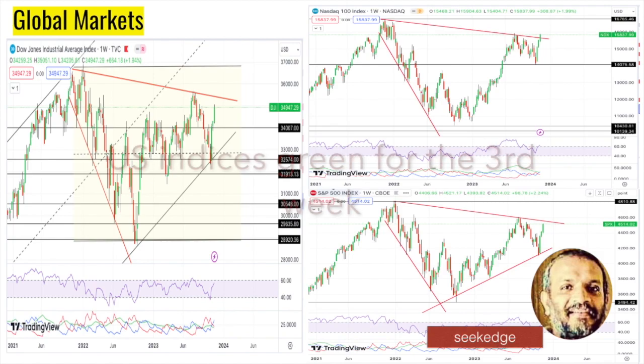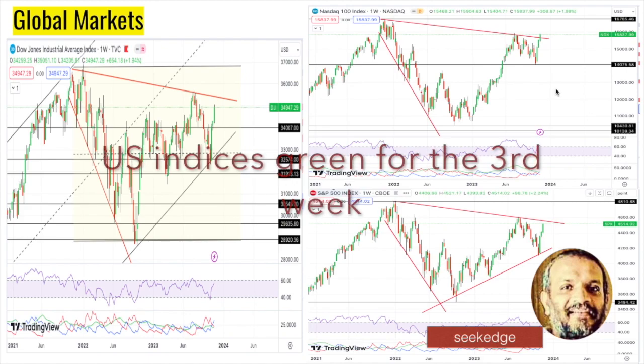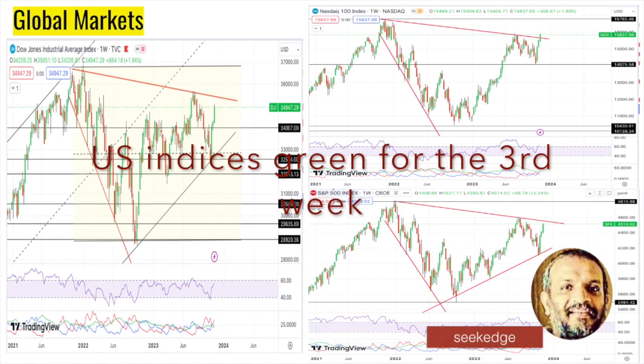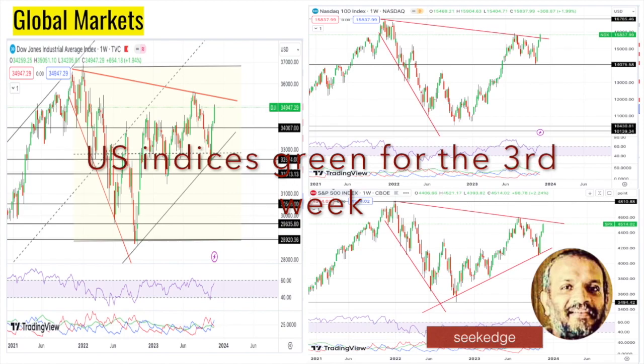Dow Jones green. Look at this, 3 weeks. It's 8 to 10% of a move across all the major indices in the US. Dow Jones has moved up nearly 2%, Nasdaq 2%, S&P 500 2%, all having momentum that's rising up and heading towards the bull zones, and the trend is getting crossed over. So this is the reason why the market is moving up. This is following the Fed news, the inflation news that came up. Fed non-hawkish news before that, and all this caused the US markets to rally for the last 3 weeks.